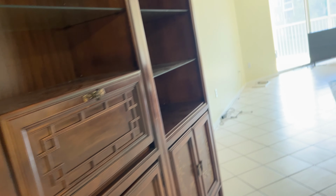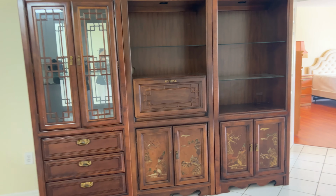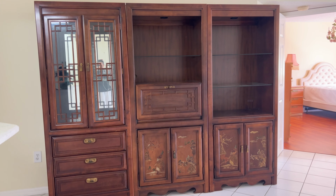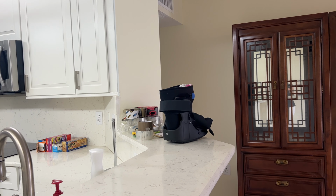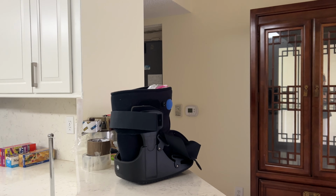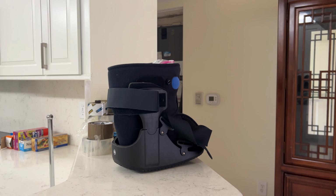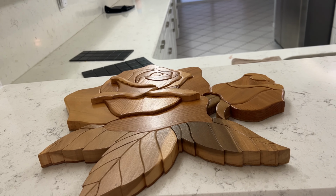So this piece may be something that could be donated or sold. I'll take photos of that and offer it, and if it doesn't sell, then we'll figure out something else. And all of these things, again, could be a donation. There are companies that love those kinds of donations for walking aids. This was up on the wall.